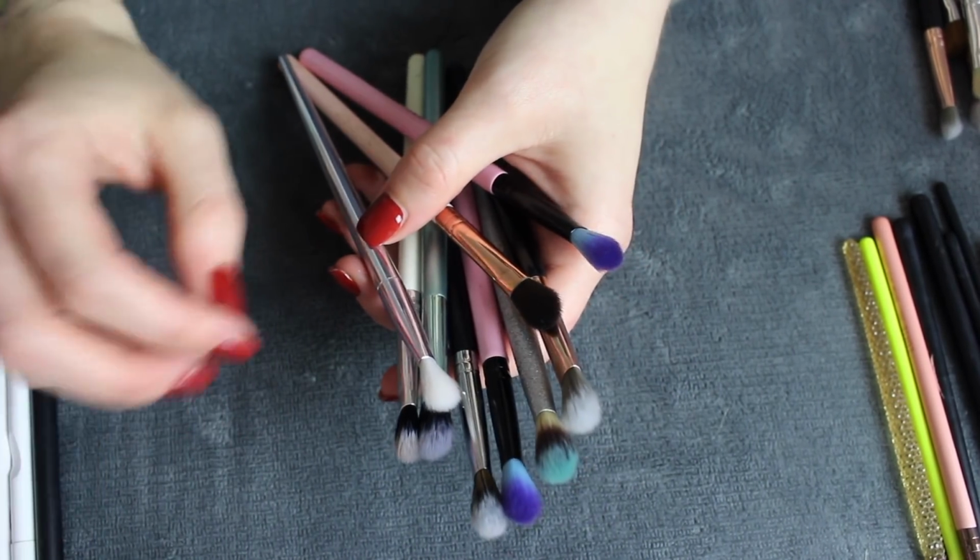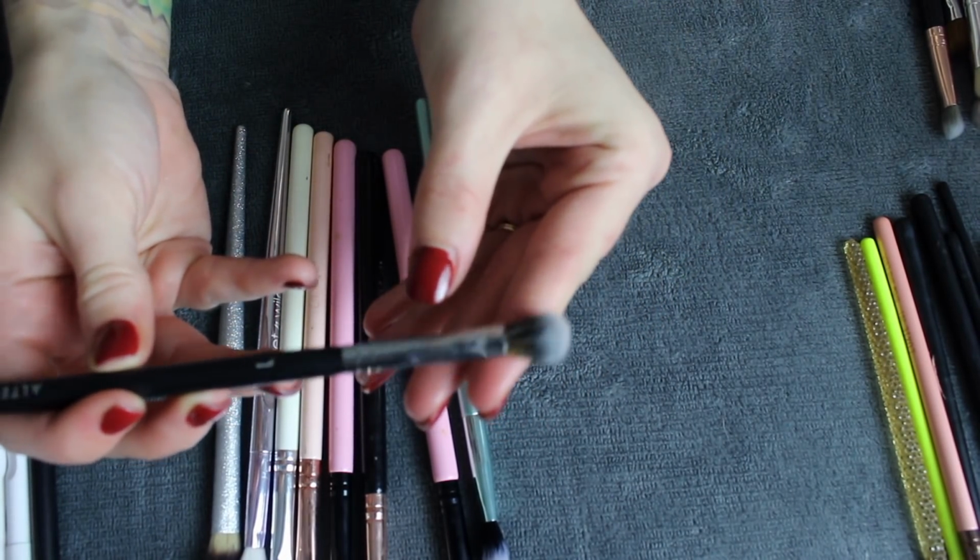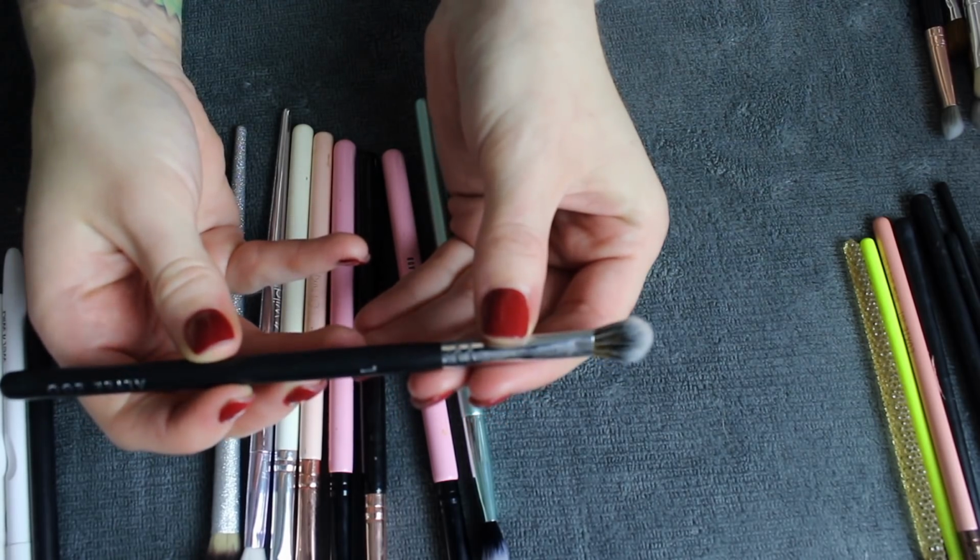I don't use these brushes I just showed you for blending. This one is my Alter Ego number 1 brush. I love this brush. Again, it's really solid. It does the job for me. I think it's a great brush.